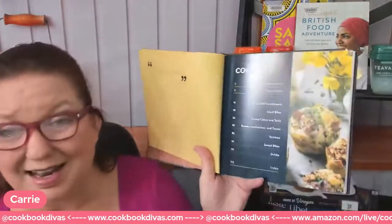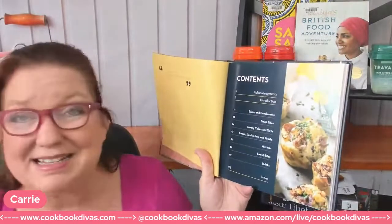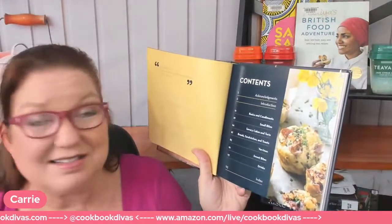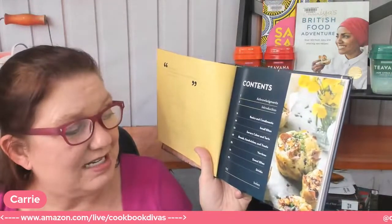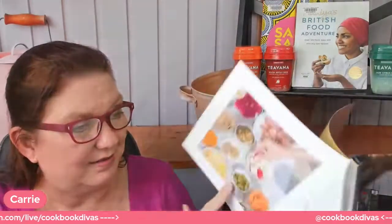And I love throwing cocktail parties. And when I do, I don't want to make a whole dinner for people. I want little bites for them. So I love appetizer cookbooks. This one's by Gibbs Smith. And the table of contents is basics and condiments, small bites, savory cakes and tarts, breads, sandwiches and toasts, verrines, sweet bites, and drinks.